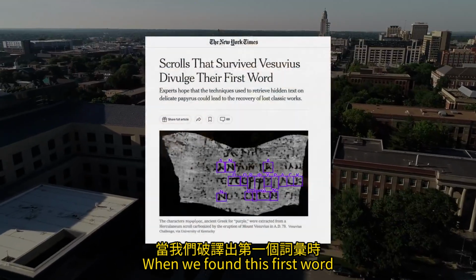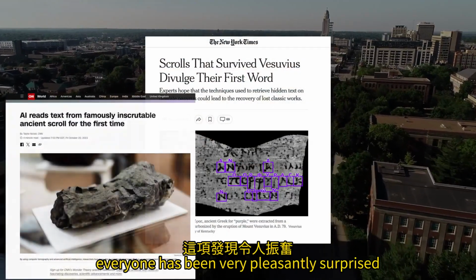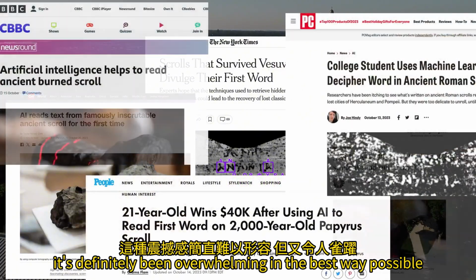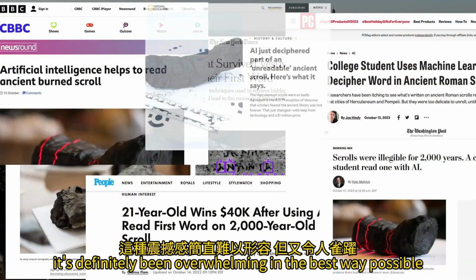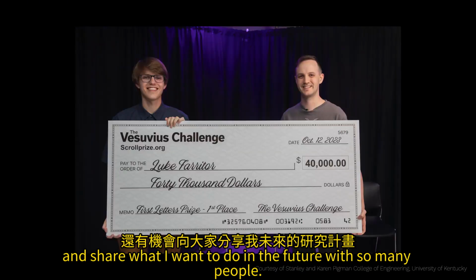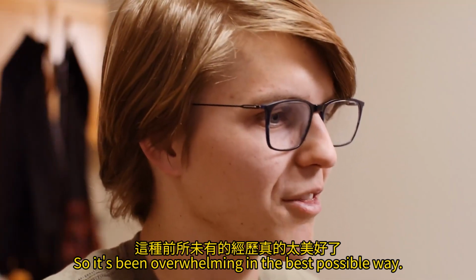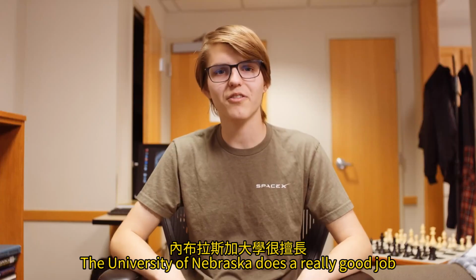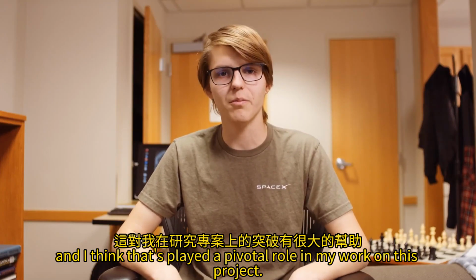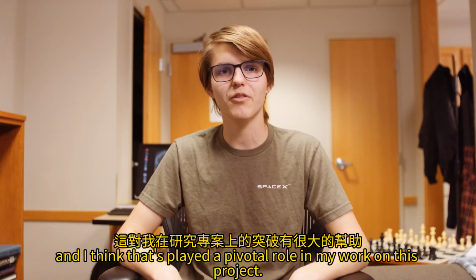When we found this first word, we went public with it, and I think everyone has been very pleasantly surprised by the amount of attention it's gotten. As a college student, it's definitely been overwhelming in the best way possible, but it's been really cool to get to talk about my findings and share what I want to do in the future with so many people. So it's been overwhelming in the best possible way. The University of Nebraska does a really good job of encouraging their students to think boldly, and I think that's played a pivotal role in my work on this project.